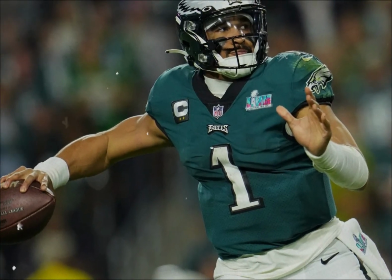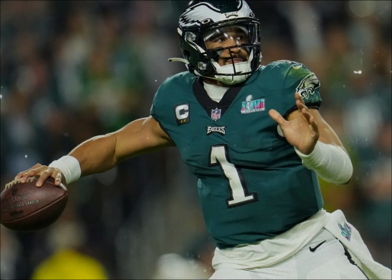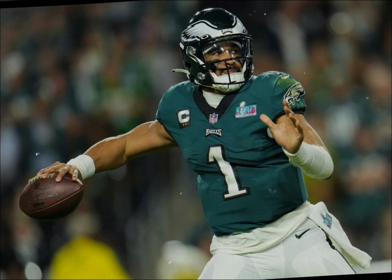It's not ironic that it was the most snaps under center. And again, with A.J. Brown out, I actually look for even more of this today to try to keep this Giants defense on their heels. All right, so that's something to watch for in that game today.